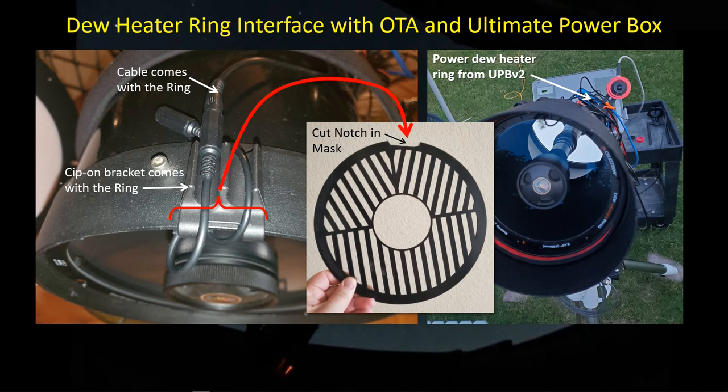One of the things that I did have to do, however, is notch my Bahtinov mask. I used a Dremel tool here. It's a plastic Bahtinov mask, of course. So I just carved out a little notch to fit in where this clip is and also where the little connectors are for the cables coming up. Otherwise, you wouldn't be able to get the Bahtinov mask in there properly.